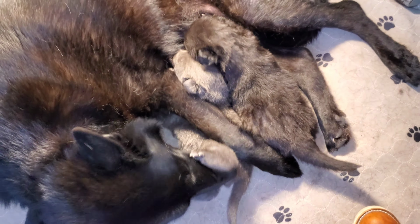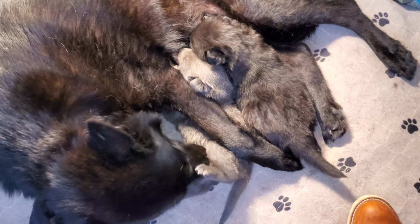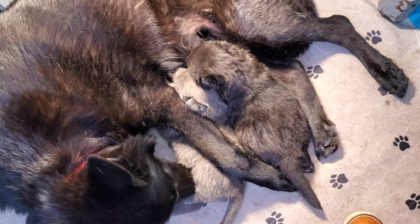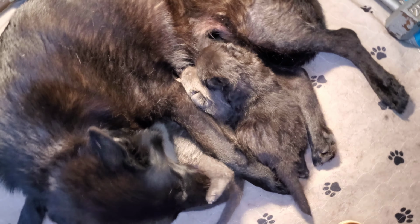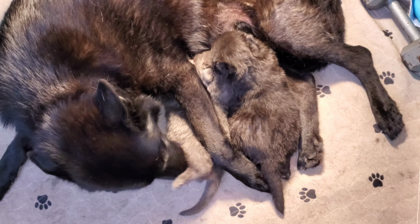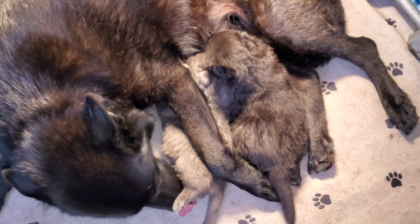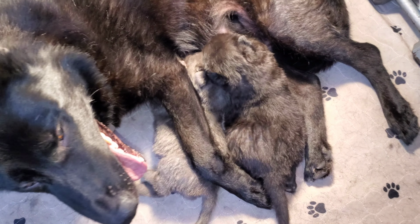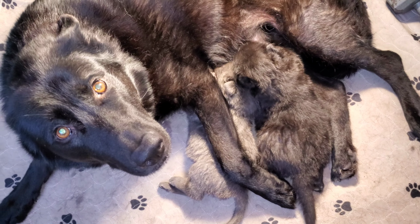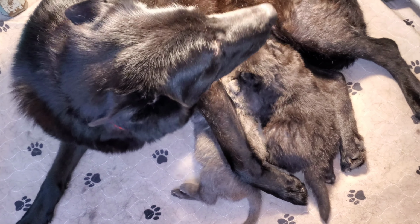I actually am starting to think he might end up being the bigger dog, despite being smaller at birth. He's built a little different. Got a longer back. I think he's going to be the bigger dog. I think Septimus is going to be built thicker and heavier. I think Baloo will be built more like Kurgan and Honey Badger.